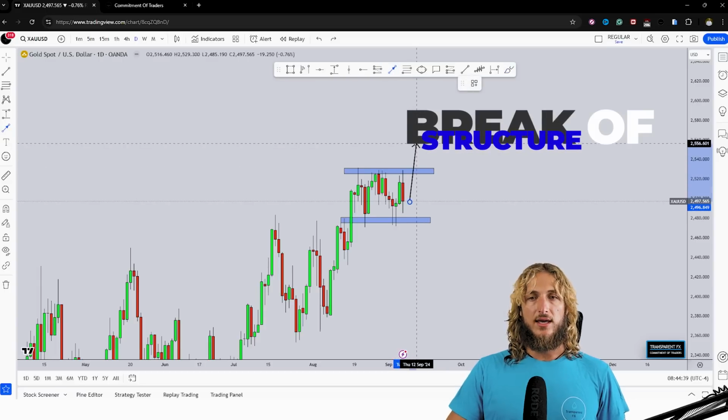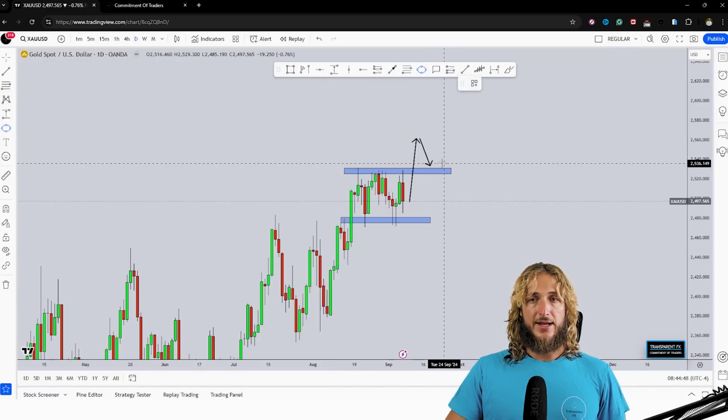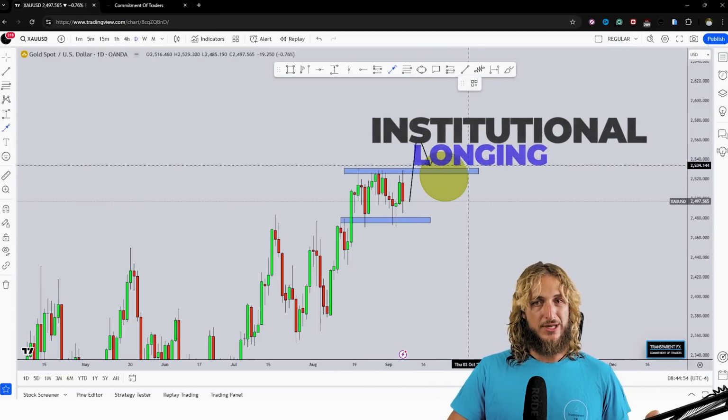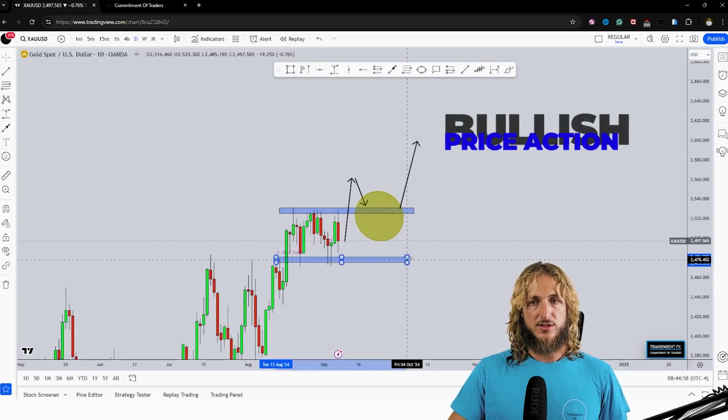Only if we get a break above the range, only at that point, after the break, on the retest of the previous resistance turned support, that is where we have high probabilities of seeing more institutional longing, which at that point could further increase the probabilities of a potential rejection to the upside away from this zone.